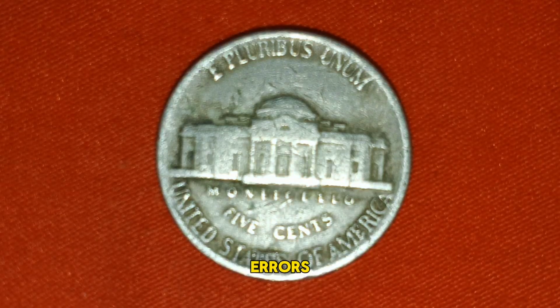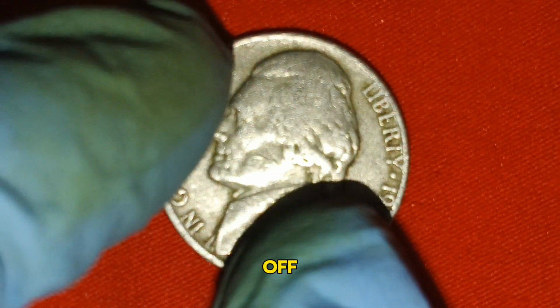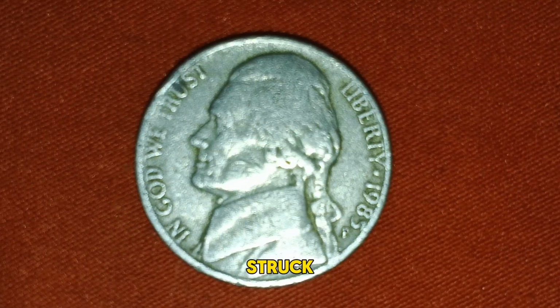Third, check for errors. Look for doubling on the date or lettering, unusual shapes, missing parts of the design, or off-center strikes. Weigh the coin too. A normal nickel weighs 5 grams. If your coin weighs significantly more or less, it might have been struck on the wrong metal.